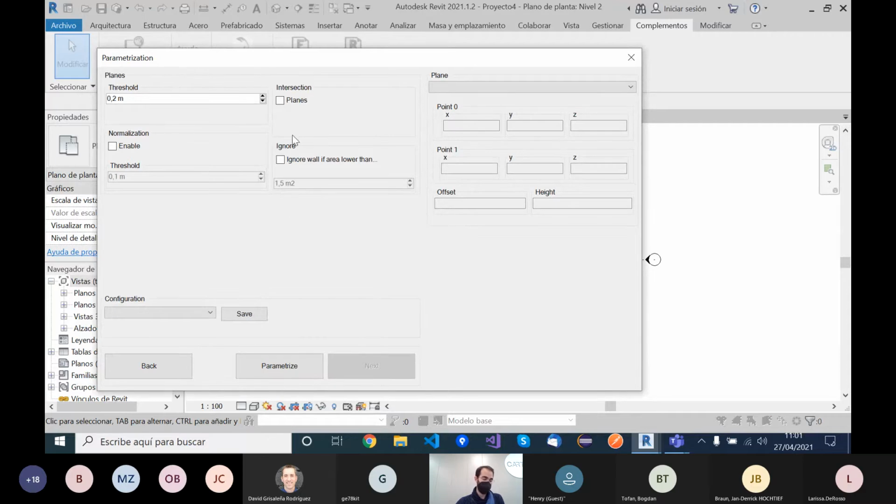The intersection check enables the auto-detecting of neighboring planes. The normalization check enables the normalization of edges and offsets of the walls. And the ignore check automatically discards walls whose area is lower than the selected threshold. We click on Parameterize.